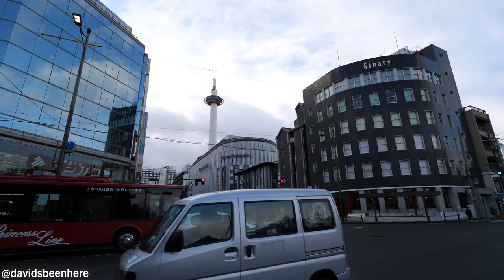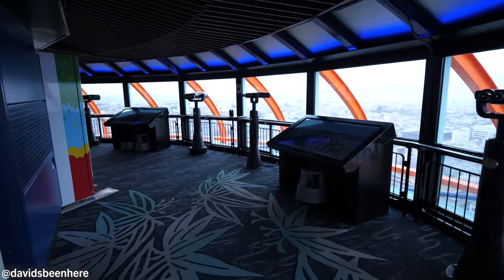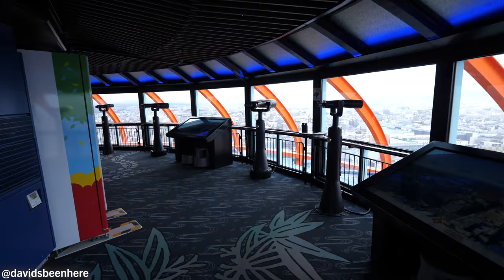And then after we eat, I'm going to take you all the way up there to the Kyoto Tower, the tallest structure in Kyoto. They have an observation deck at the 100 meter mark. So let's go inside and eat a delicious beef bowl. You guys ready? Let's go.